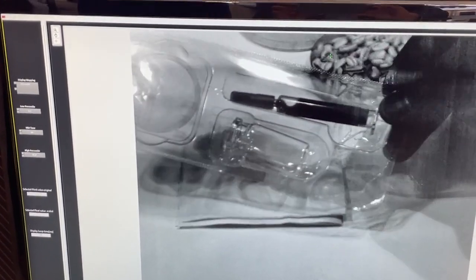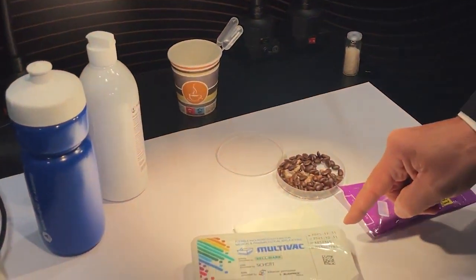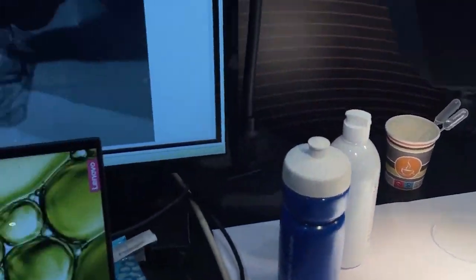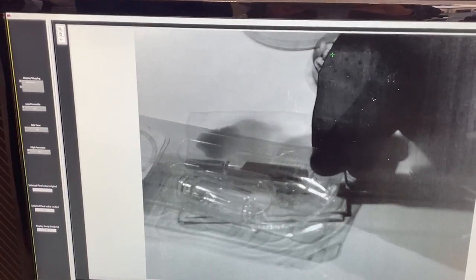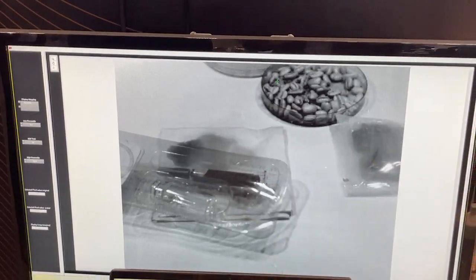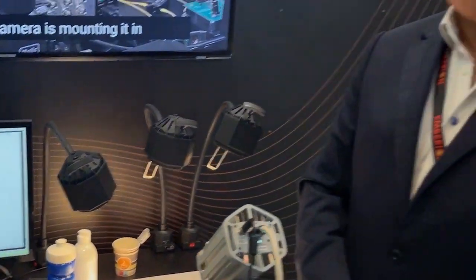You can also use these cameras for analysis, for example, of the packaging to make sure that the seals are perfect, to identify plastic to air interface layers as well as plastic to plastic interface layers. So that's one of the key benefits of cameras that have a spectral range up to 2000 nanometers.